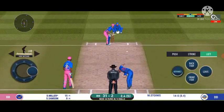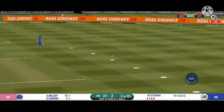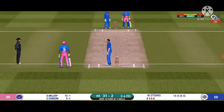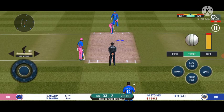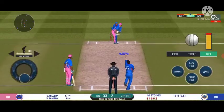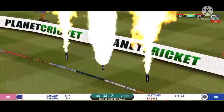That is huge appeal. Bowler thinks he's got the batsman, but the umpire thinks otherwise. Deep point in place. That is a nice shot. Timed it beautifully for 4. Change in bowling here. Spinner into the attack now.